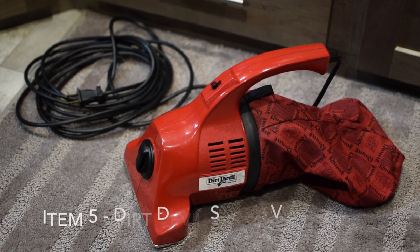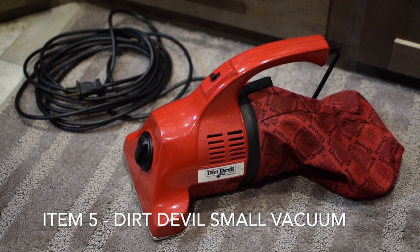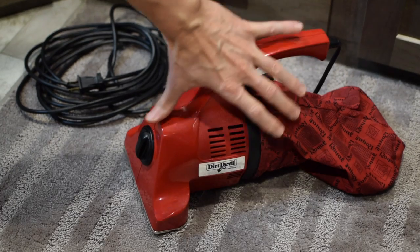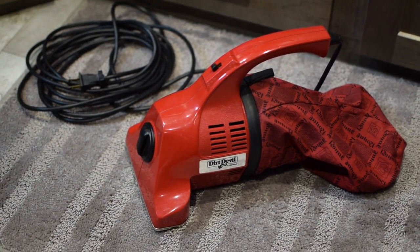Okay, so the 5th and final item in our top 5 list for environmental helps for the R-Pod is this little Dirt Devil vacuum cleaner. These are really nice. If you notice, once again, like all the other items, it's not very big. So here's my hand, size of my hand. It's really good to keep the cabin clean.